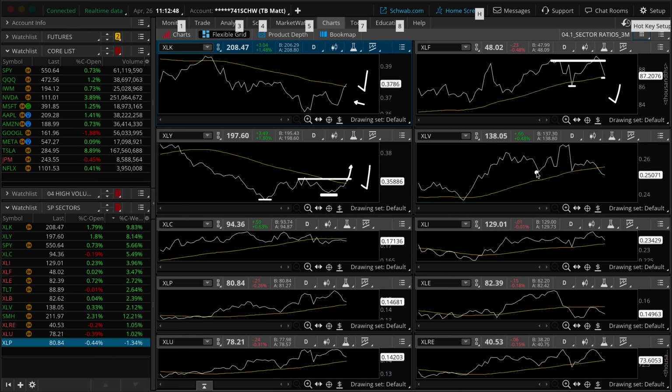XLV is D for defensive. It's technically making an equal/slightly lower low. Not the end of the world, not overly concerned. As we look at the risk-off ratios, these are pulling back, and they're making higher lows still. Higher lows happening still here in the XLU.